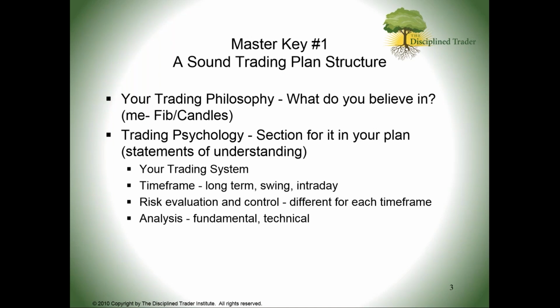So when you listen to something fundamental, it's already kind of old news to the technician who's included it in the price. A fundamentalist has got to give themselves a little bit more room for being wrong in the beginning before it works out if you're a fundamental trader. But decide the kind of trader that you are, okay?